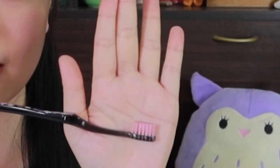The next item is a toothbrush. Okay, let's address the elephant in the room, right? I have something to say about Japanese toothbrushes. When I lived in Japan, I was looking for a normal sized bristle brush. But I don't know why, the Japanese prefer the kitty size. Can you see this? It's so small, it's like a toothbrush for kids.